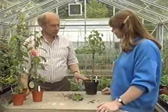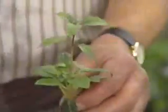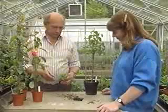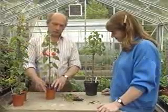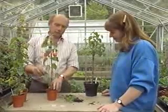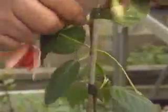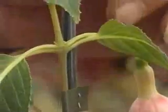Well, to get a standard, a little table standard like this, you start from a very strong, well-rooted cutting, preferably a tri-leaf, and put it into a 3.5 inch pot, put a cane in, stake it regularly, tie it regularly, take out the side shoots as you go up, leaving the top 4 or 5 side shoots, but taking out the flower all the way. All the flowers have got to come out until it reaches the top of the cane. Pinch the tip out and just leave it.